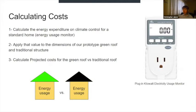So what we can do is we can calculate the energy expenditure on climate control for a standard home. So find out how much the average home would spend on climate control. And then we can apply that value to our prototype green roof and traditional structure to see how much we would be spending to either heat or cool either structure. And we can do this using that energy usage monitor that's on the right of the screen there.